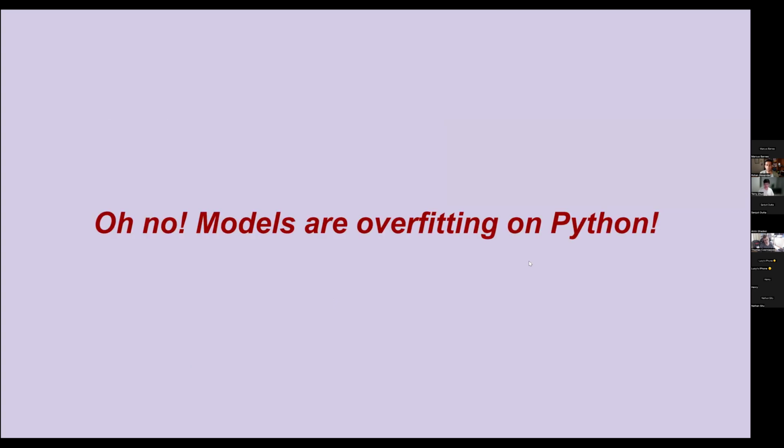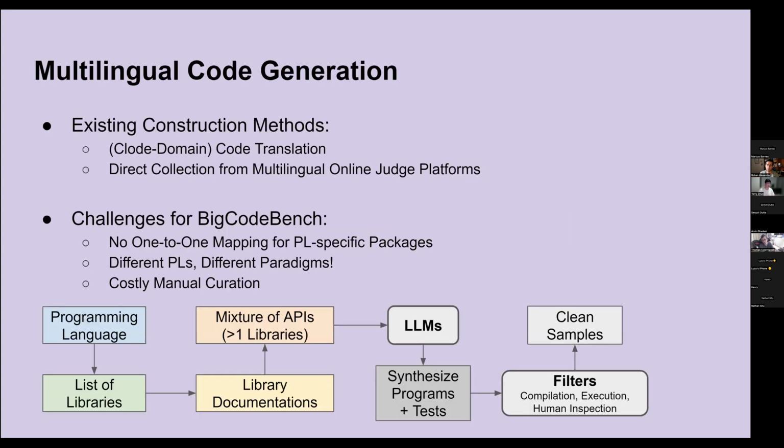And we have also asked other questions. For example, nowadays models are overfitting on Python. So how can we address it? Basically, we'll extend to multilingual code generation. We will consider some programming languages like Rust, TypeScript or JavaScript. So how can we utilize these language models to do code generation on less overfitted programming languages?